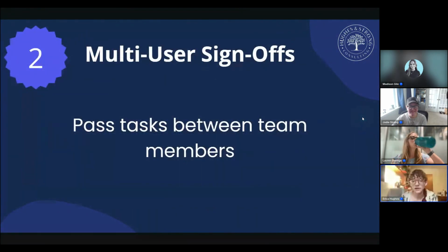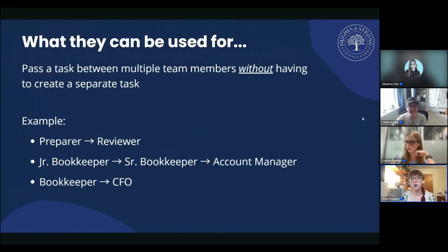Really great clarification there, Lauren. So new one that just rolled out is multi-user sign-offs. So this is a way that we can pass tasks between our different team members and have them sign off as if we were all in the office together and just passing it off from one to the other and having a signature at the bottom.